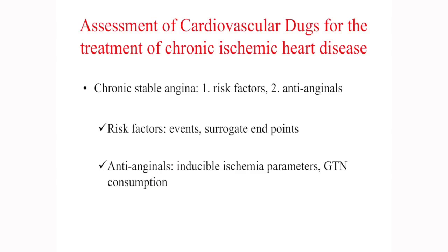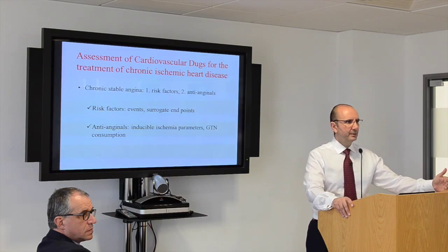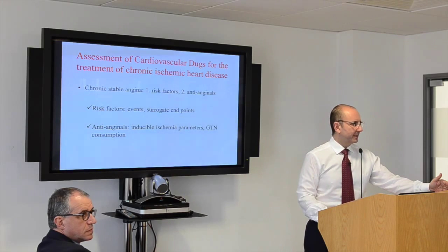In chronic stable angina, we have a different scenario, and it can be more complicated. Now, we know from the guidelines of the European Society of Cardiology that treatment for chronic stable angina can be for relief of symptoms or for prognostic improvement. So we can either have treatment of some risk factors or antianginals.